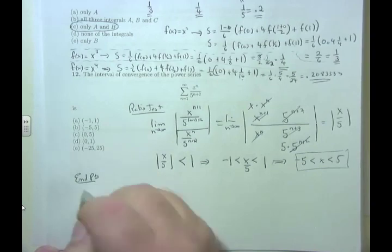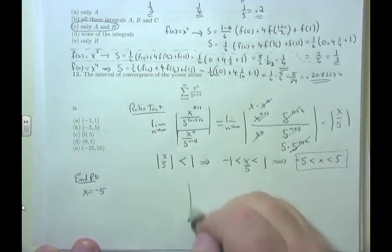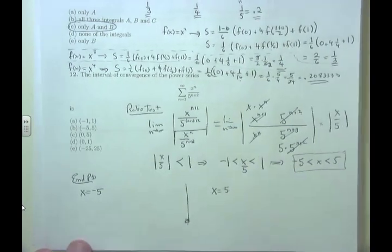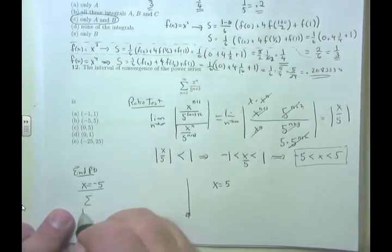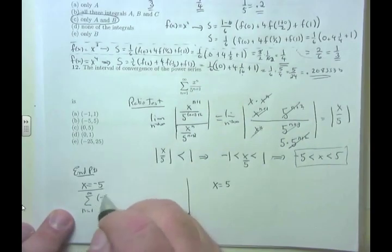Endpoints. x is equal to negative 5, and my other endpoint over here is x equals 5. When I plug in x is negative 5 into this thing here, I'm going to get the sum as n goes from 1 to infinity of negative 5 to the n over 5 to the n plus 2.